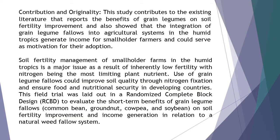Contribution and originality of the study: this study contributes to the existing literature that reports the benefits of grain legumes on soil fertility improvement and also showed that the integration of grain legume fallows into agricultural systems in the humid tropics generates income for smallholder farmers and could serve as motivation for their adoption.